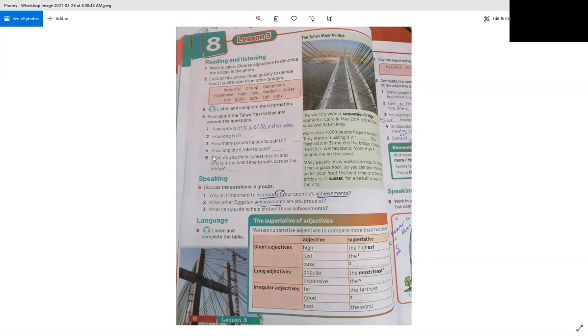Number 4, how long did it take to build? It took about 32 months. Number 5, what do you think sunset means? We said that sunset means the end of the day when the sun starts going down. And why is it the best time to walk across the bridge? Because if you want to enjoy a beautiful view of the city, so the best time to walk on the bridge is during the sunset.